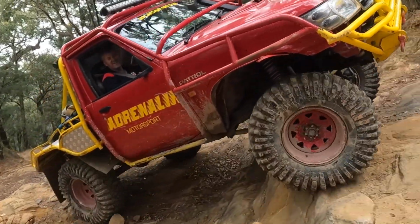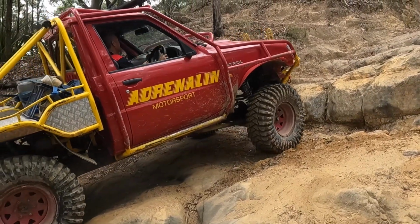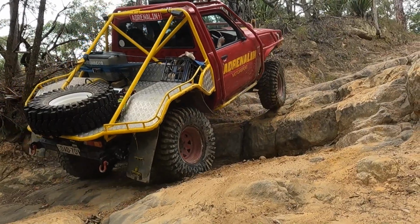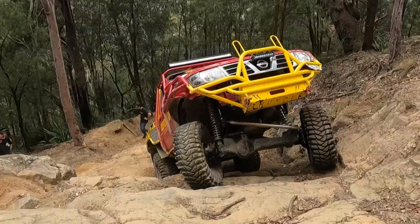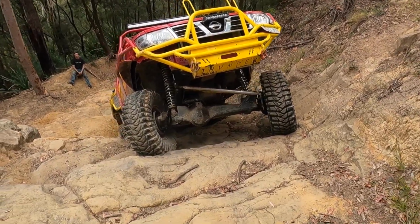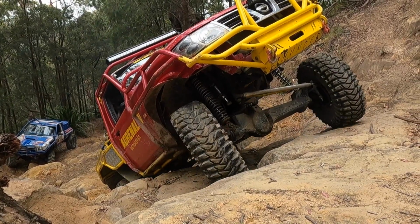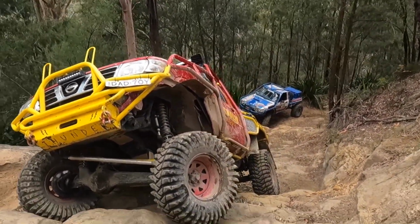Right, our Bullet's having a rest. Steve's going to attempt this line first. Start left and go right. Awesome. I love it. Left to right, right? Yeah. Rear lock-up. That wants the grip. The front left's getting light.